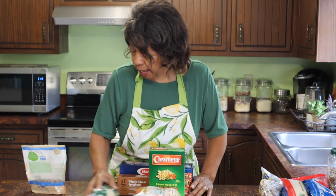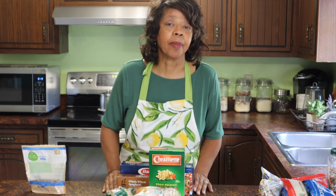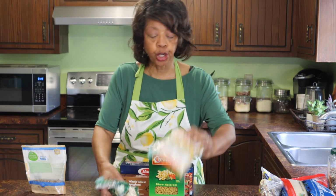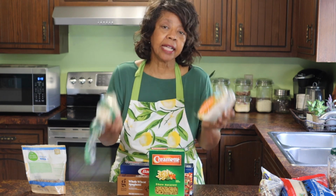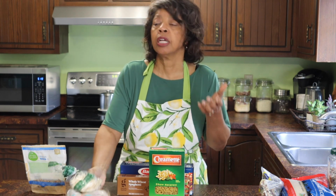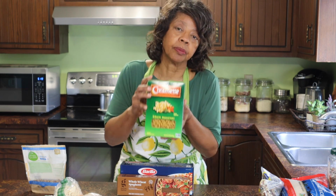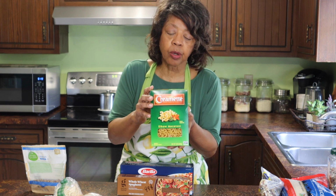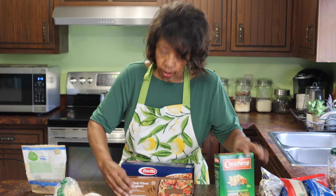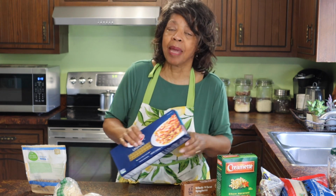And of course, you've got your pastas. And I call pasta your meal makers or meal extenders, because with different kinds of noodles, you can make chicken and noodle soup, chicken noodle casserole, chicken and dumplings with some of the dumpling noodles like the gnocchi noodles. You can use your macaroni noodles to make mac and cheese, spaghetti noodles to make spaghetti, and then lasagna noodles to make lasagna.